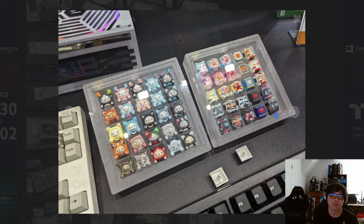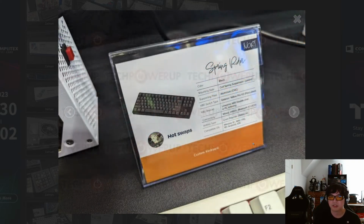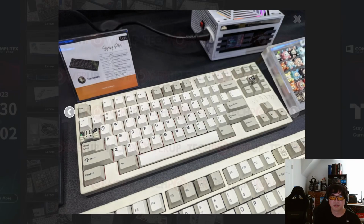Maybe what you could do with these is put them on the function keys or any of the keys that are not really used that much. Maybe, but not on the normal letters and numbers, no. Hot swaps. See, but you'd have to have certain sizes for the larger keys, like the tab key. People don't use that much unless you're a programmer.